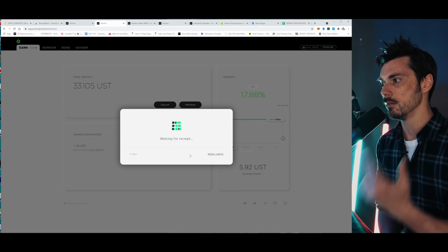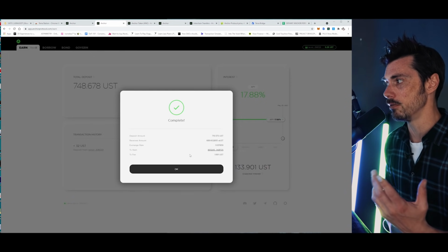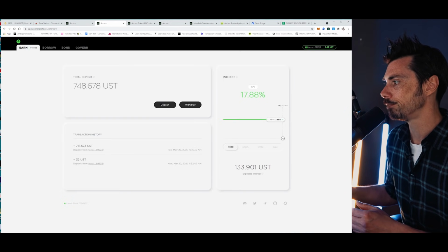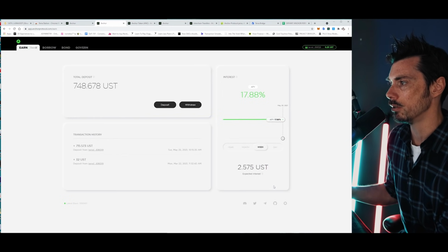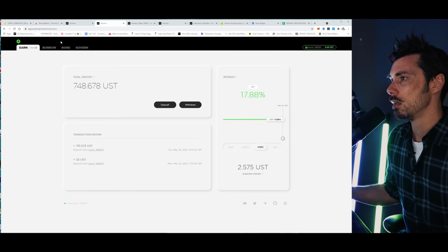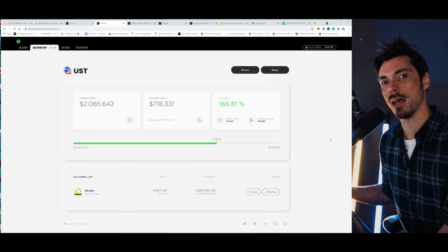So now I've deposited that borrowed UST into the earn side of the market to try and take advantage of that 17.88% APY. So now I can look at the weekly interest on that. It's not huge, it's $2.50 a week. But obviously, if you take out a loan, at some point I'm going to have to pay back that loan.